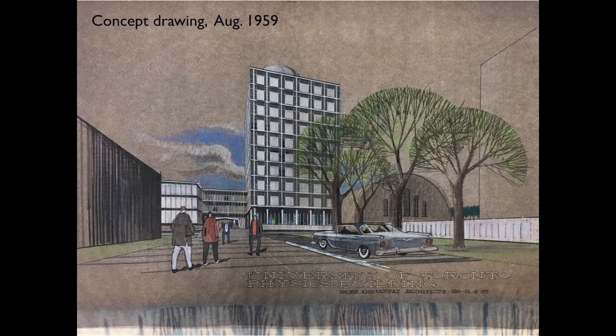Okay, so Shore and Moffat went away, and they started making concept drawings. This is the earliest concept drawing that I know of the proposed building. You see it's a magnificent example of late 50s style. Everything is very stylized, the trees are very stylized. Here's the sort of proto-McLennan Burton Tower. It's in a different place. You're on St. George Street looking west here.